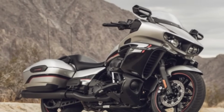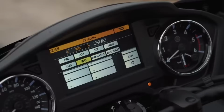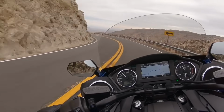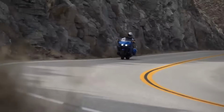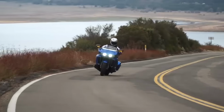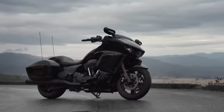Where this machine truly steps ahead of the pack is in tech. A voice-activated smart cluster system with Bluetooth and Wi-Fi integration allows for navigation, music control, and voice messaging, all without removing your gloves. The display is a new high-contrast 5-inch TFT unit with customizable layouts. Ride modes, traction control, and cruise control come standard, making this one of the most connected Japanese cruisers on the road. There is even a proximity key system with push to start, further signaling Yamaha's effort to modernize the riding experience for a new generation.